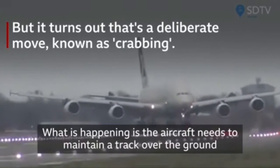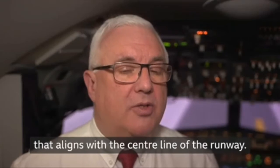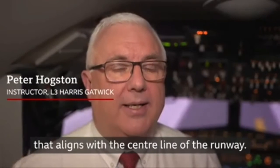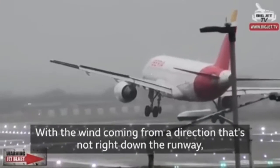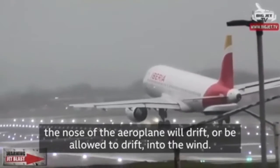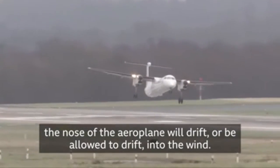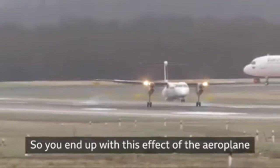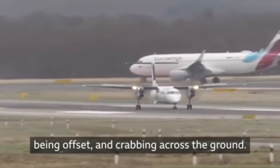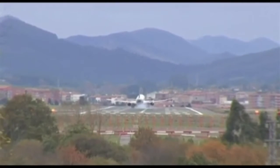What is happening? The aircraft needs to maintain a track over the ground that aligns with the center line of the runway. With the wind coming from a direction that's not right down the runway, the nose of the aeroplane will drift or be allowed to drift into the wind. So you end up with this effect with the aeroplane being offset and crabbing across the ground.